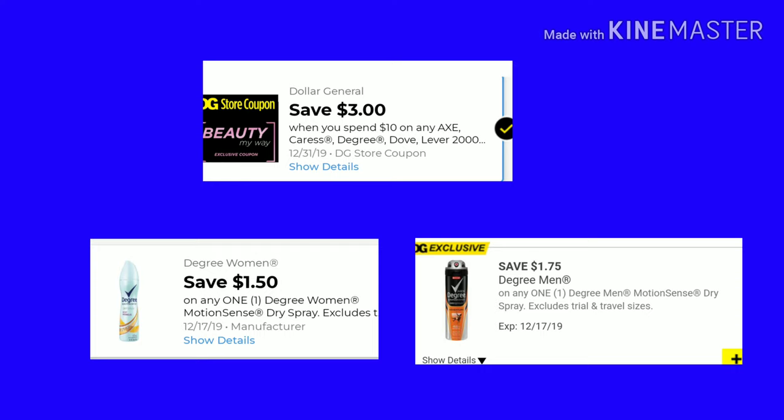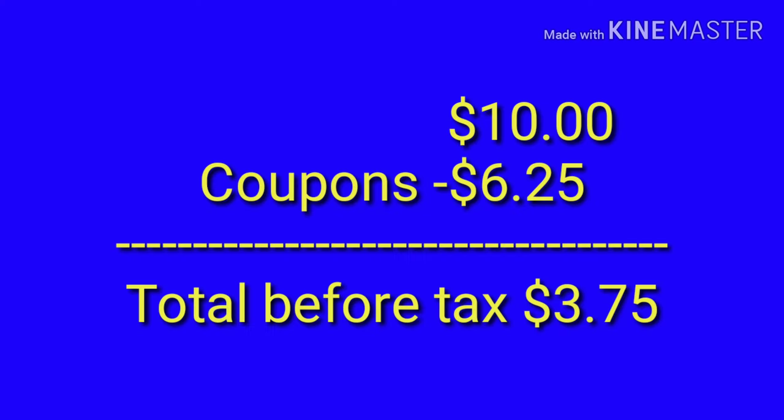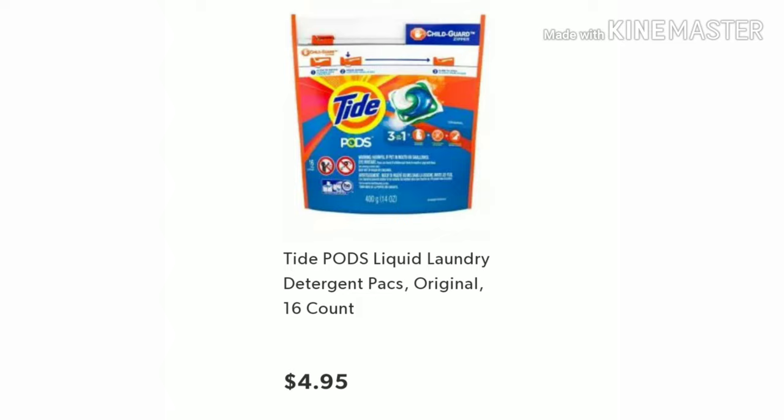Now, the reason we can use 3 coupons on 2 products, if you're new to couponing at Dollar General, is you can stack a Dollar General store coupon with a manufacturer coupon. So our total is going to be $10. We have $6.25 in coupons, leaving your total before tax just $3.75.